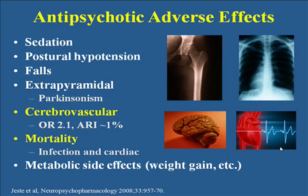Cerebrovascular events or strokes have been shown to have approximately the same increase in risk as mortality, about a 1% absolute risk increase, so 1% more people have had strokes in trials if they get an antipsychotic compared to placebo, and observational studies have supported this relationship as well.